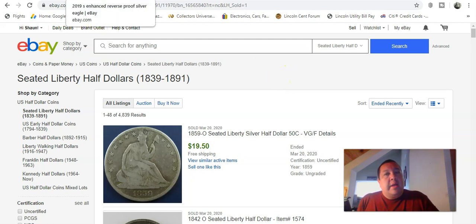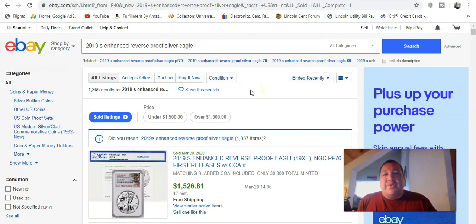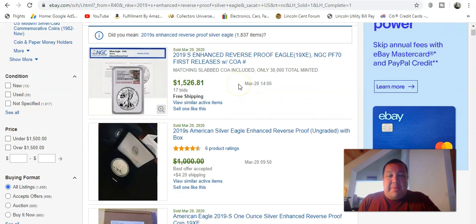The next one is a recent coin, and that's going to be the 2019-S Enhanced Reverse Proof Silver Eagle. I got great news for you. This coin, graded Proof 70, whether it's through NGC or PCGS, has dropped about 10 to 15% in the last 10 days. Ta-da! We have a coin with a nice low mintage that is going to follow the trajectory of the 1995 West Point Silver Eagle one day. So this is an absolute no-brainer. I would definitely pick these up on the dip.